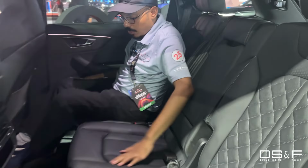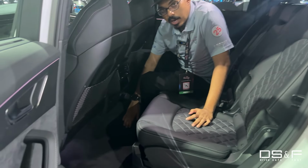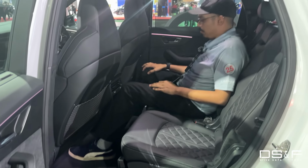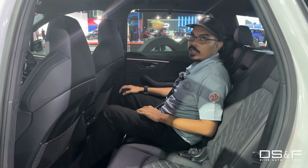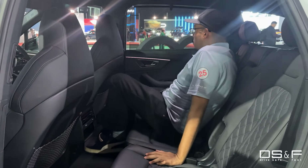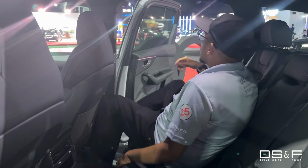And of course, you can easily fit 3 adults abreast, but do note, you do have a bit of a hump here for the drivetrain. This is all-wheel drive after all, so maybe foot space won't be the best, but because the way it's angled, right, you can sort of slot your feet here, and you do have rear aircon vents as well. A godsend in our weather. You have more aircon vents here with a sunshade back there.